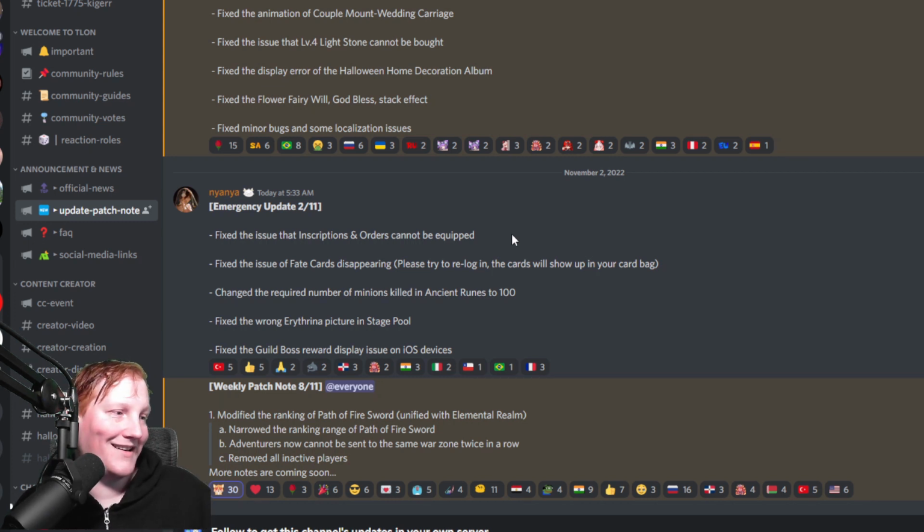Fixed the wrong picture in stage pool. I believe they put the bloom picture for Anathria in the stage pool, which we will talk about, and they fixed it, so now it's just the regular Anathria. Fixed the guild boss reward display issue for iOS. I actually have no idea what that was about, but it's been fixed.